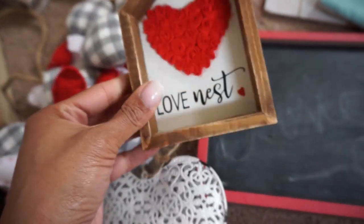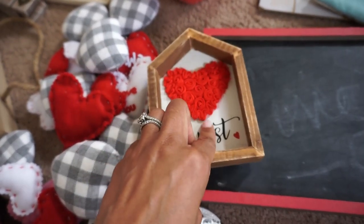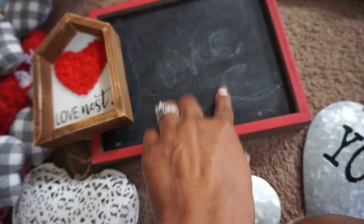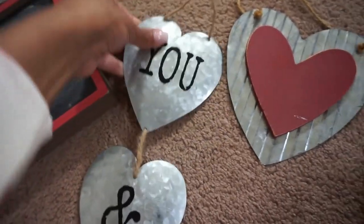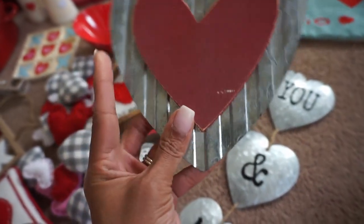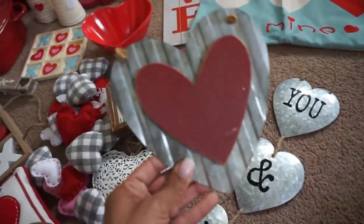This little sign from Hobby Lobby, they bring it back every year. I got mine last year. And then this little sign, I write sayings and stuff on it. I got this from Hobby Lobby. We have this little sign. This one is from Walmart. This little heart, I like to add it to my wreath. It's from Hobby Lobby a few years back, but they bring it back every single year.